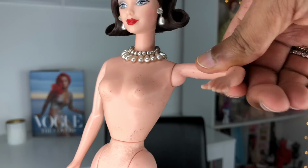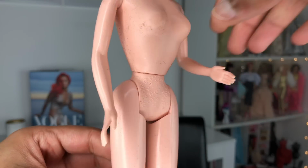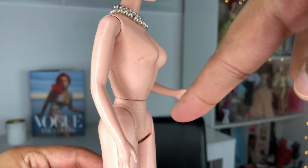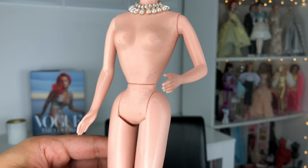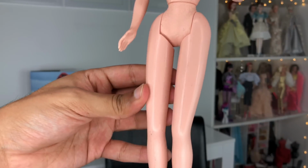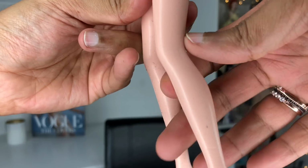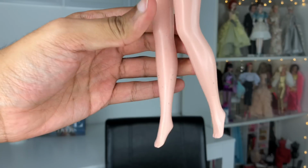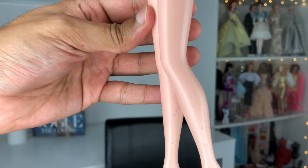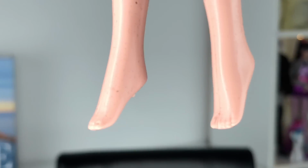She does, of course, have articulation here in the arms. They go up and down. Her right arm is slightly bent, but more straight. Her left arm is definitely bent here at a sharper angle. Moving down here, we can see that she does have the 90s little click knees here, which now sends shivers down my spine, but back in the day, I used to love this. So that's cute.